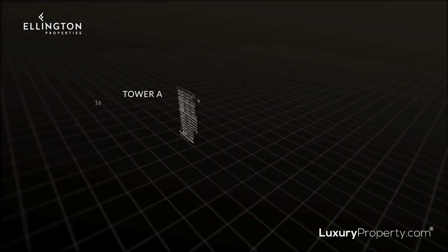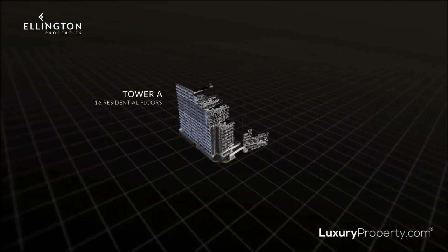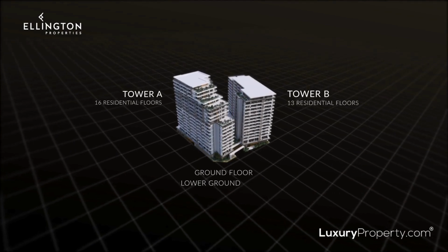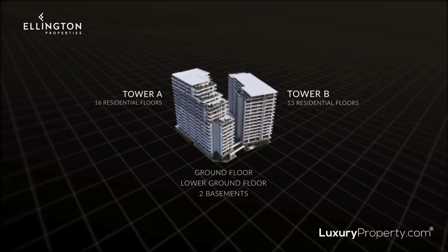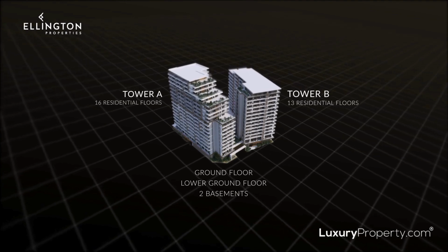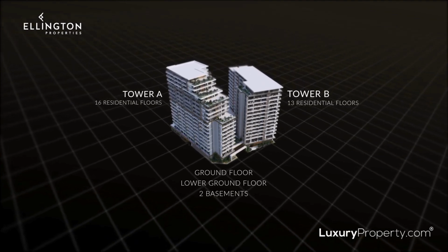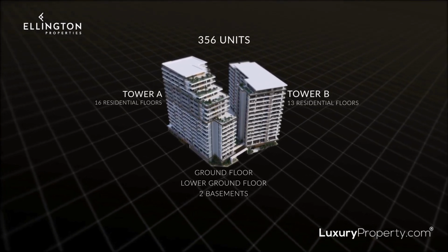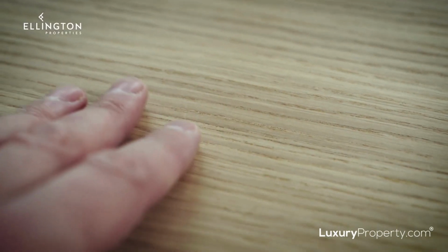The Hillgate comprises two distinctive towers. Tower A offers 16 residential floors, while Tower B rises with 13 floors, including 2 basements, a lower ground and a ground floor. Designed to cater to diverse lifestyles, this new development offers a total of 356 units, each crafted with attention to detail and space optimization.